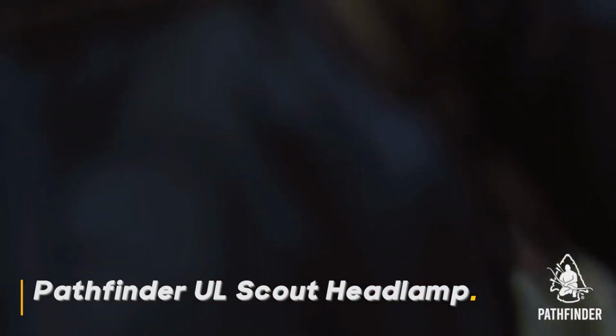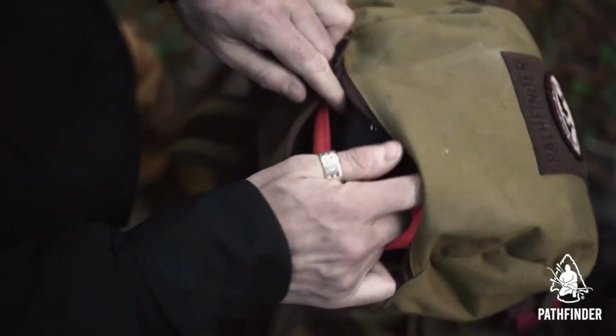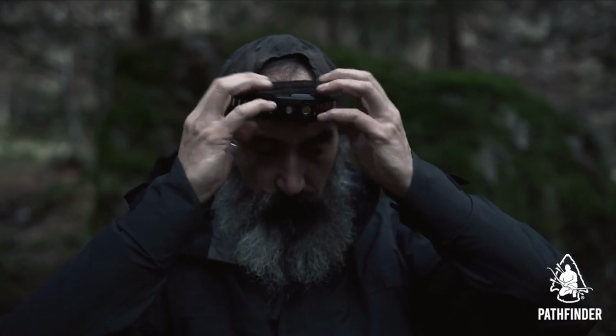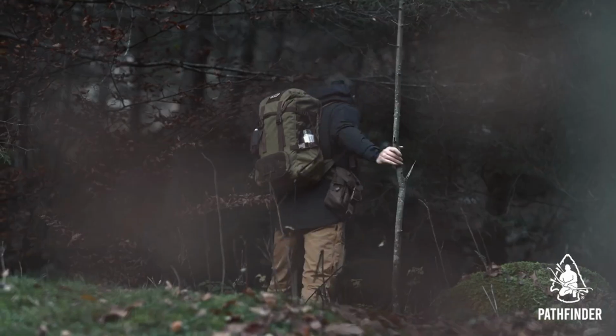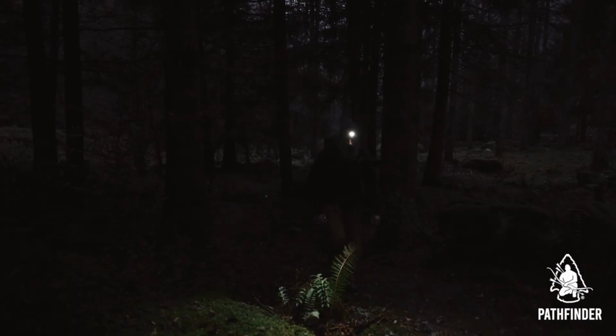Illuminate night fishing spots without spooking your catch. Navigate unfamiliar terrain discreetly, or simply find your tent in the dark with the clever Pathfinder UL Scout headlamp. Its powerful Cree LED adjusts from 2 up to 365 lumens, broadcasting convenient hands-free white light for 193 hours per charge. Additionally, toggle between green or red modes to protect night vision or avoid startling wildlife.